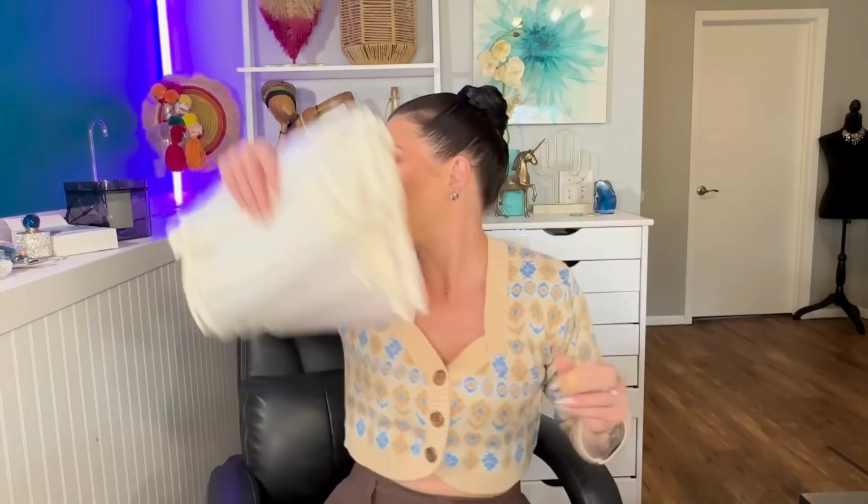And last but not least, I picked up some more outdoor floral. And this comes in a 10-piece pack. So each one of these little packages has 2 individual bunches in it. And I've been really enjoying these flowers so far.